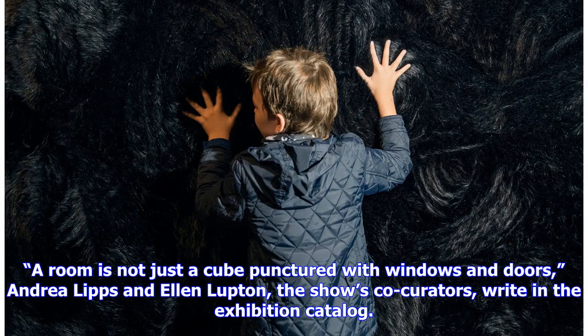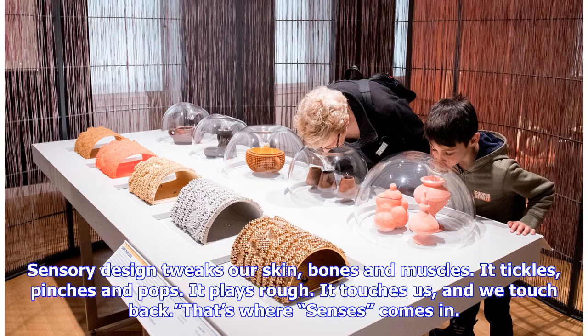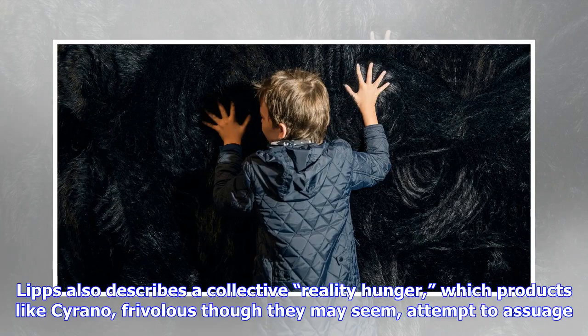A room is not just a cube punctured with windows and doors, Andrea Lipps and Ellen Lupton, the show's co-curators, write in the exhibition catalog. A rug inhales noise, floorboards sigh with grief. Sensory design tweaks our skin, bones and muscles. It tickles, pinches and pops. It plays rough. It touches us, and we touch back. That's where senses comes in. Ms. Lipps and Ms. Lupton stress how touch, sound, smell and taste activate the natural wisdom of the body. Ms. Lipps also describes a collective reality hunger, which products like Sirena, frivolous though they may seem, attempt to assuage.